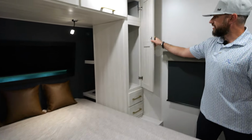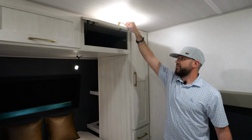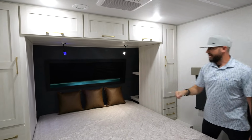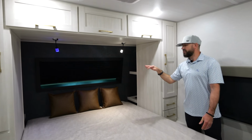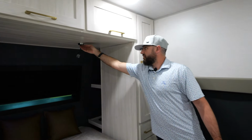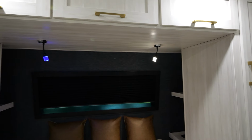But check this out, you've got oversized wardrobes here. This is going to accommodate your taller hanging items. You've also got overheads here with gas strut assist. We do that on all of our overheads, so keep that in mind. You've also got in this Grand Surveyor series these standard reading lights. They do change from white to blue, as you can see there. So really nice touch there.